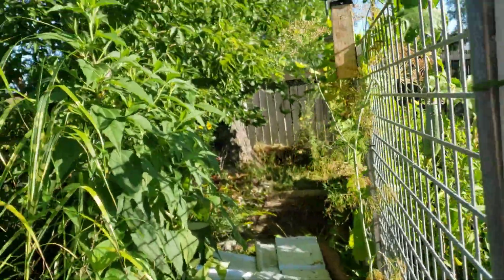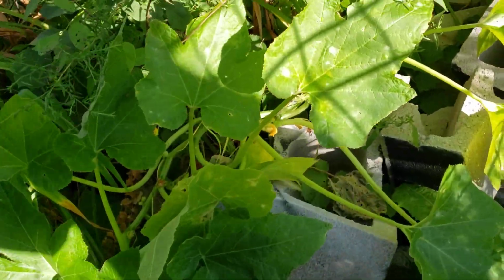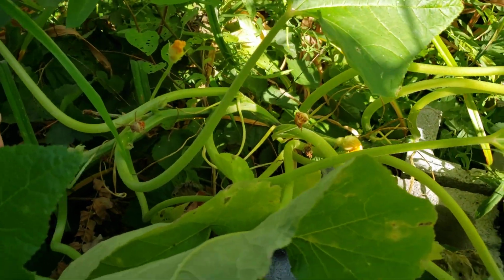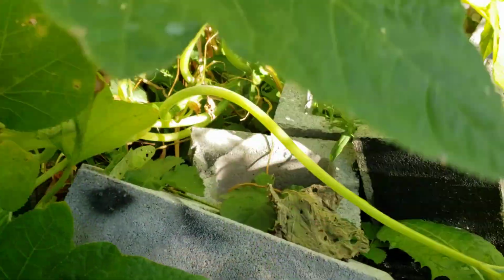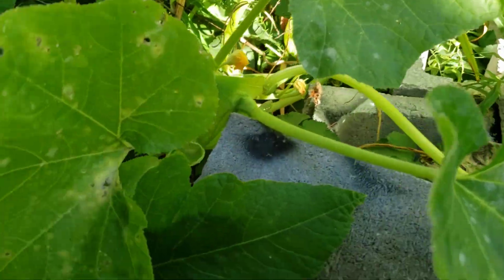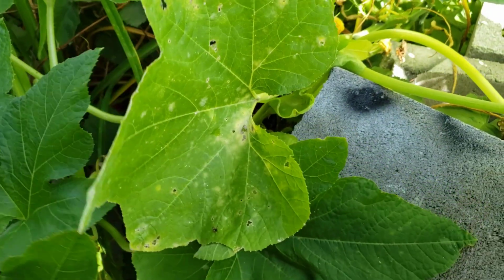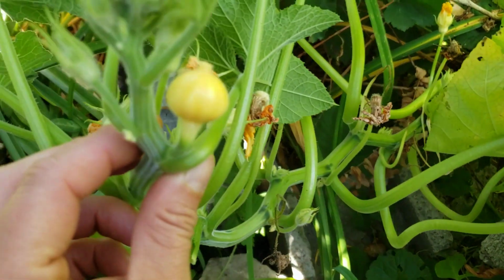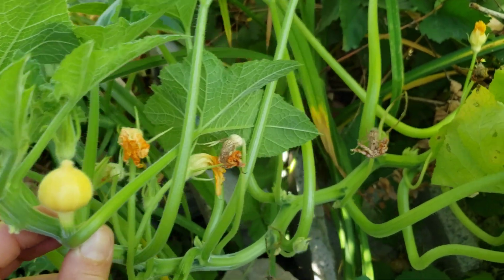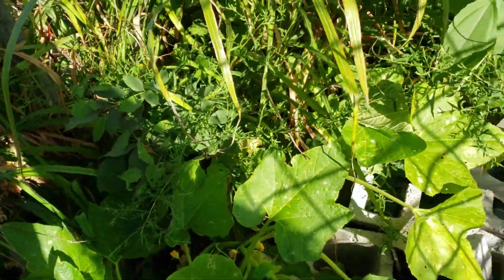So we're going to the back crazy jungle area. And I threw a bunch of dirt here at the beginning of the year. And I must have had a plant growing that did not successfully germinate. But once it hit the ground and nature happened, it grew. And look, there is a tiny little summer squash growing. So when nature is involved, it helps out.